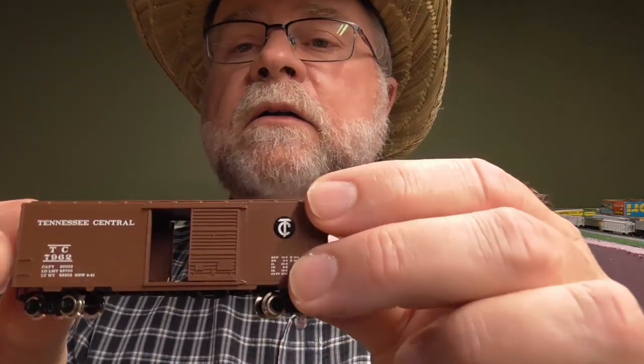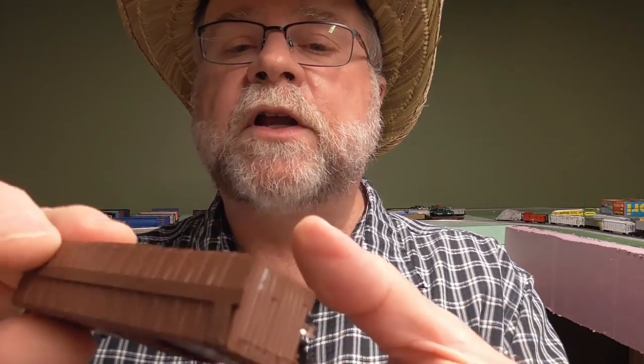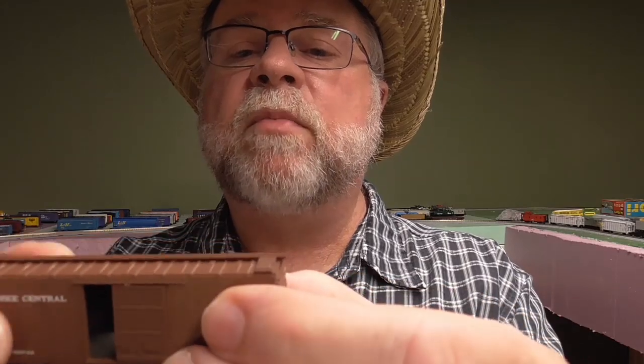And so I went down there and wound up getting a little box car, Tennessee Central. When I bought it, the wheels weren't on. I didn't realize that till I got home. I guess I was too excited. But anyway, I had some old metal wheels that fit right on, and it runs really good. It's in perfect shape. I think I paid $10, which I thought was a fair price.